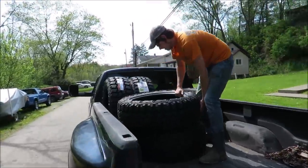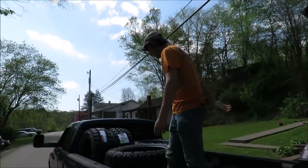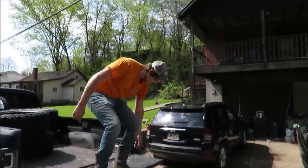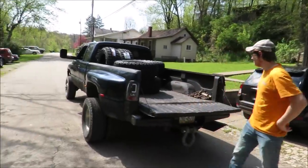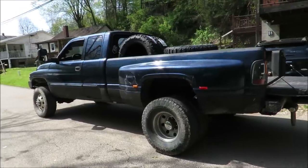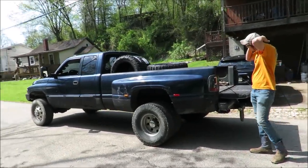Man, them tires are hefty. You guys lifting all that block pays off to lift them big old tires. You excited to throw them on? Yep. It's gonna look even better with them new rims on there. So this will be the last look you see of her before she transforms with the new look.